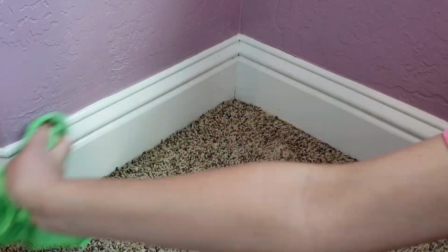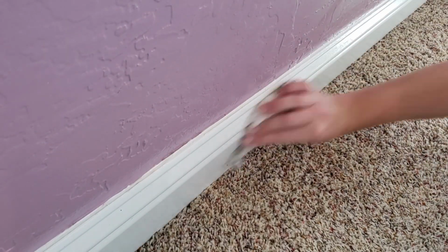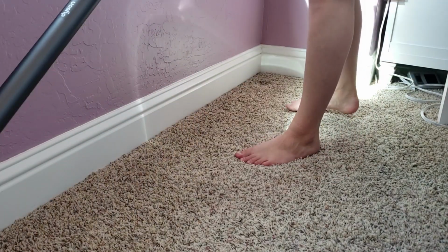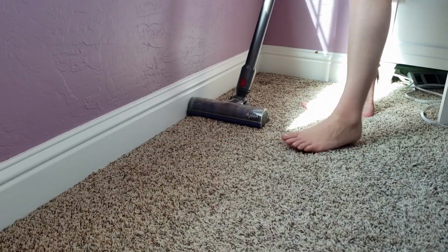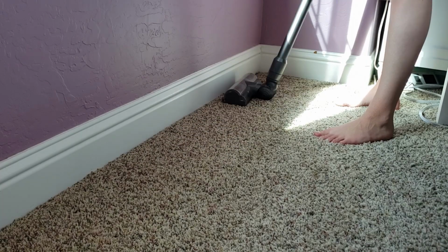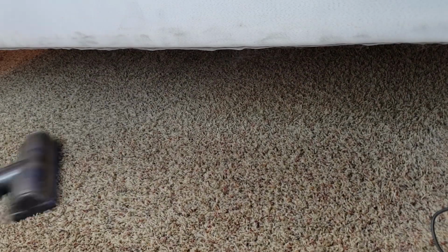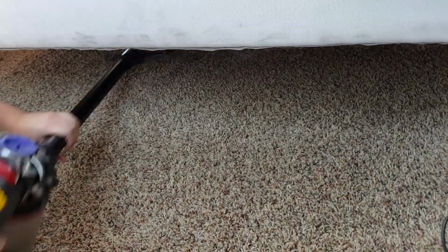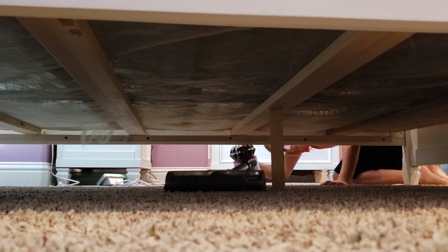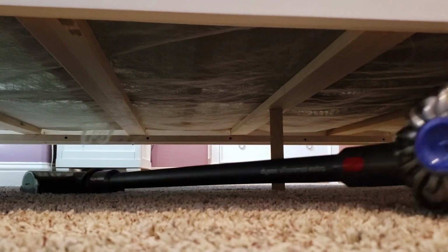So here I'm just wiping down the baseboards with my Lysol water, and then I'm going back through with a magic eraser. And then taking the Dyson and vacuuming this area where the bed goes. And I couldn't get underneath the entire bed from where I was at. So as you can see here in just a second, I went from the other sides of the bed and vacuumed every inch underneath this bed just to make sure that it was all nice and clean.